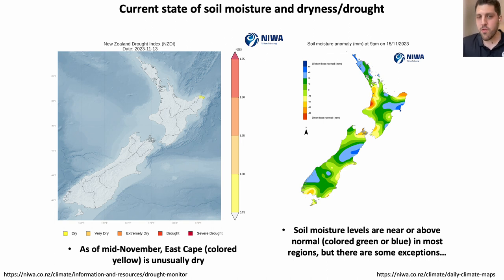So NIWA has a variety of ways that it measures the current state of dryness and drought. And what you're seeing on screen now, the left-hand image here, is what we call the New Zealand Drought Index. It's kind of like a one-stop shop for measuring the current status of dryness and drought across the country. And it has five different categories, from dry to very dry, extremely dry, drought, and severe drought. So this enables us to track in near real time the state of play across the country from a dryness and drought perspective.